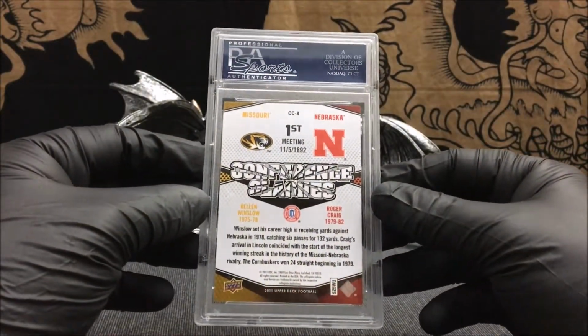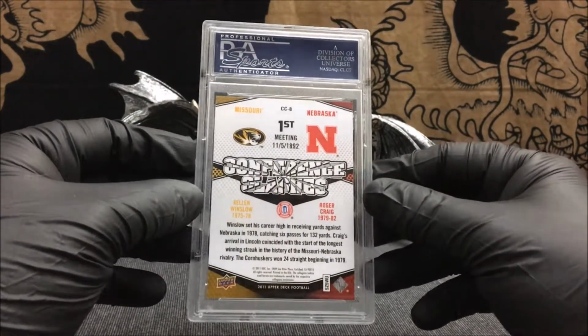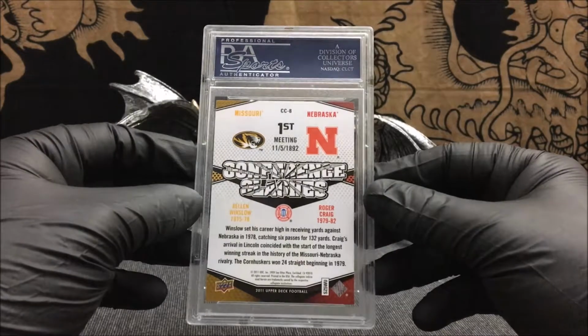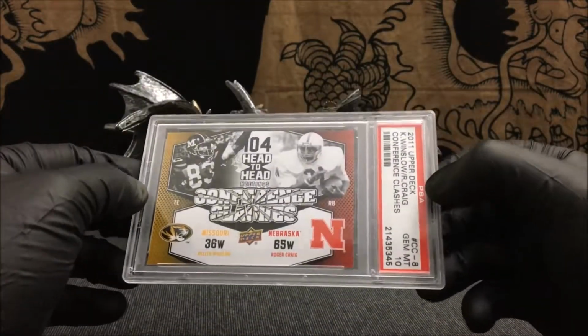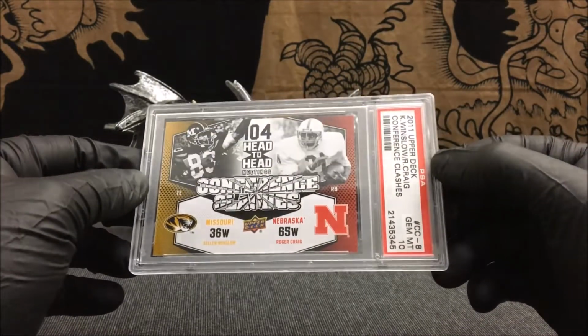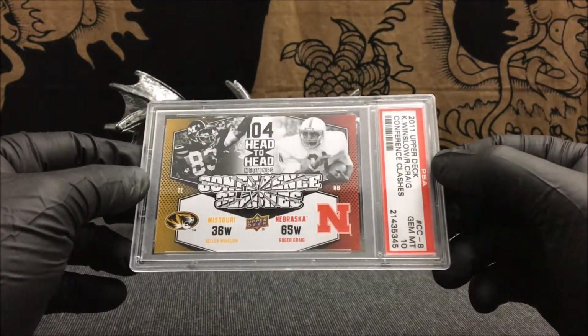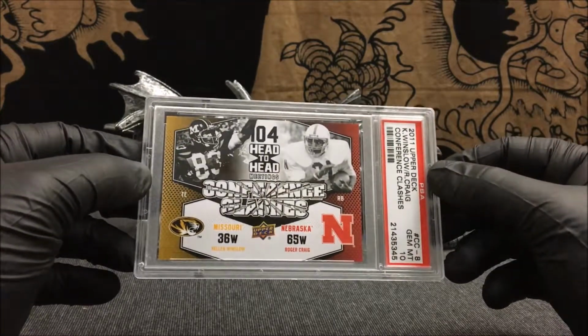First meeting between Missouri and Nebraska was 11/5/1892. That's pretty crazy to know that. It's a long, long time ago. But still a sick 2011 Upper Deck Kellen Winslow, Roger Craig, Conference Clashes PSA 10 Gem Mint. Nice looking card there.